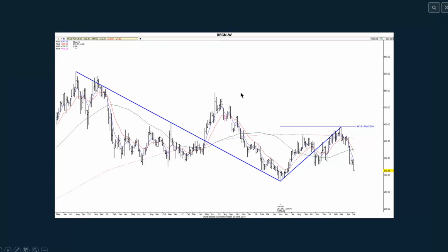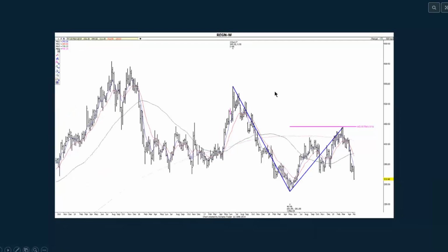Let's take a look at the next one. All right, of the prior major high to low swing, there was a 618 retracement in the same general area. Came in at 443.60. So now there are three price relationships there.